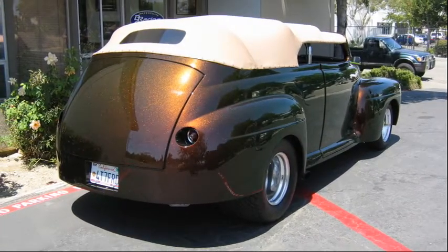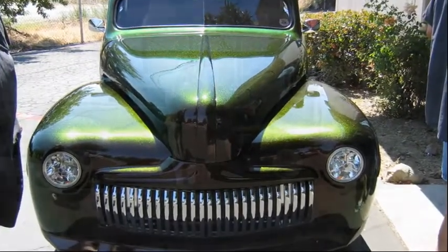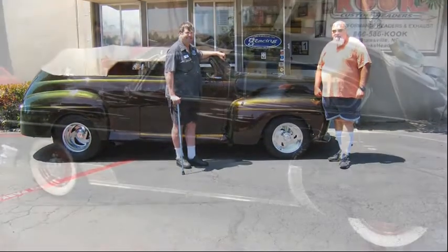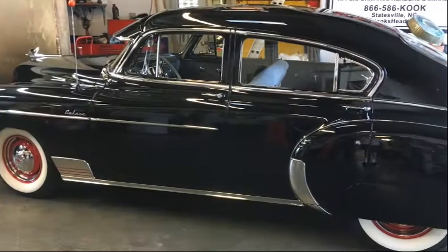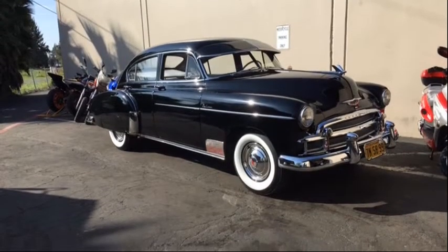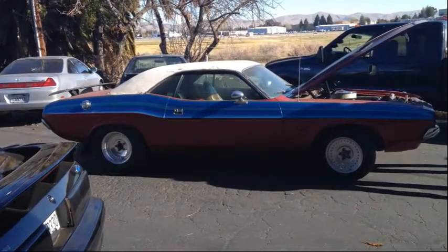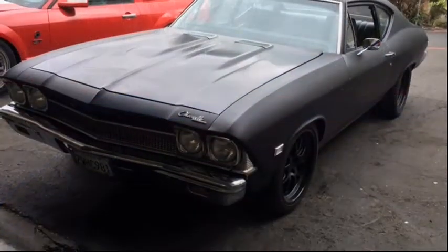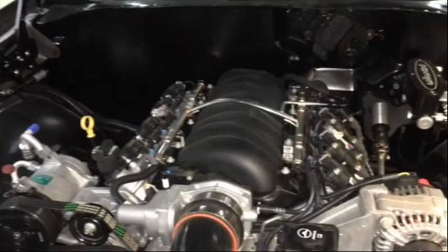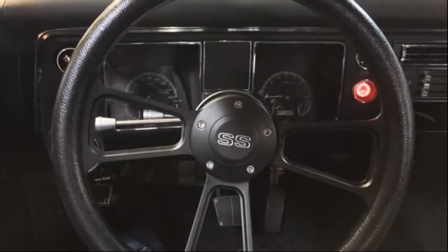I realized a while ago that we're not just working on cars, we're working on getting people's dreams and making them come to reality. Some of our customers have been working on these cars for years, and they're giving us the opportunity to help convert them from their dreams into a real car. So the car runs as good as it looks.